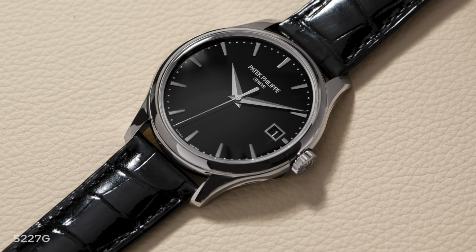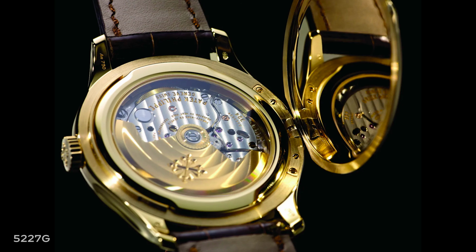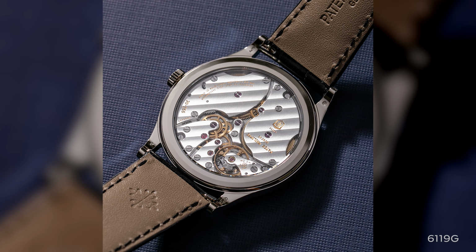And I do think the Calatrava represents almost the gateway to the rest of Patek Philippe, right? You still have the 5227, which is an officer-style case-back watch, a little bit more traditional, but again, a little bit bigger than what many were used to as far as the Calatrava goes. And you also had the reintroduction of the traditional hobnail Calatrava with the 6119, which was now a larger 39 millimeter size, a little bit more modern, I would say, in terms of appearance, also a brand new movement. So the watches as a whole have gotten larger, I would say younger, definitely a fresher take on the Calatrava.